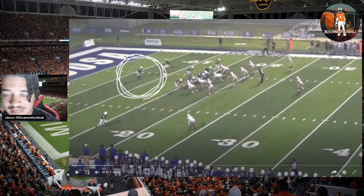We got a top 100 player here in Kevin Riley at running back out of Alabama in the booth today. That's just a major recruit win. Don't let nobody lie to you. Everybody wanted him.